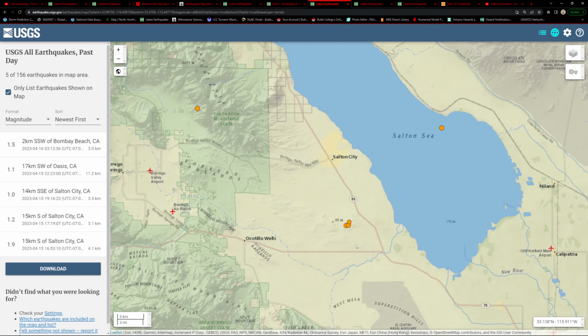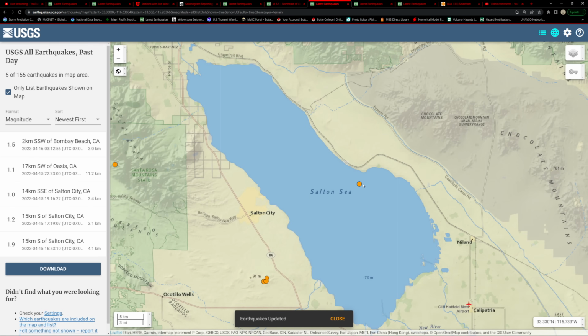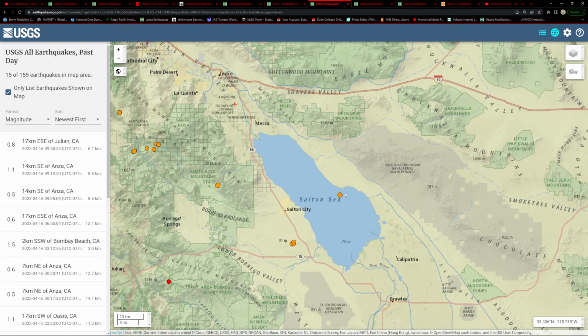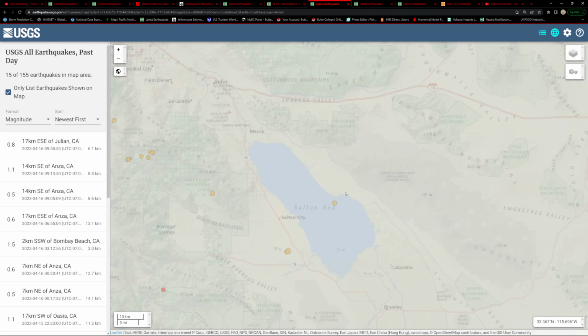A little separate swarm here south of Salton City. I'm not seeing anything major going on here across the southern branch of the San Andreas Fault that would indicate maybe some hazard going on. There was a 1.5, it looks like about 3 o'clock in the morning, just at the extreme southern tip here of the San Andreas Fault. No major swarm going on.